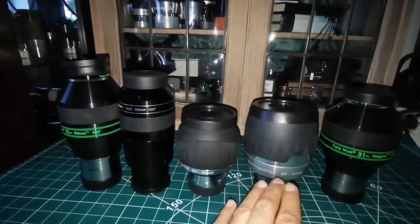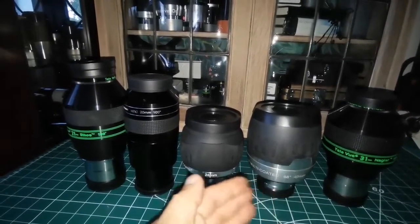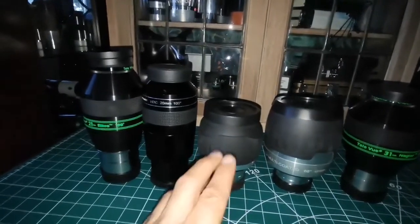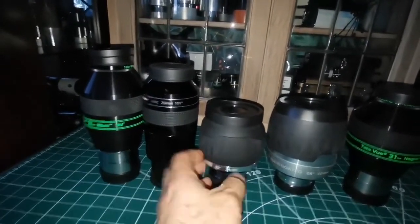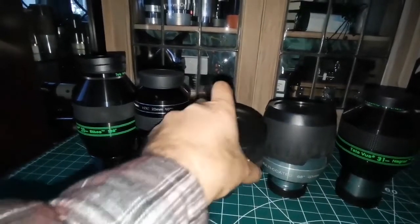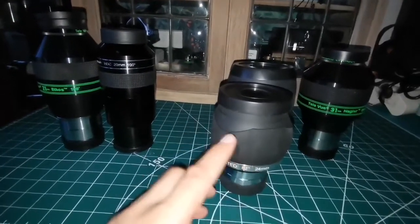Closely matching that was the Maxvision 68 degree 40mm eyepiece, which is equal to the Meade and Explore Scientific of the same specification. And then probably I should put this after that Nagler, so I put them close to here. This was really good also, surprisingly.